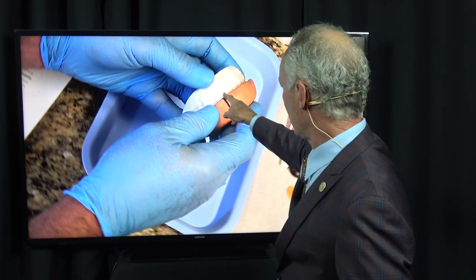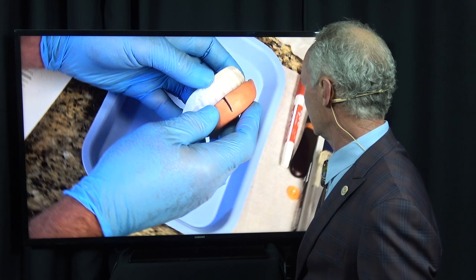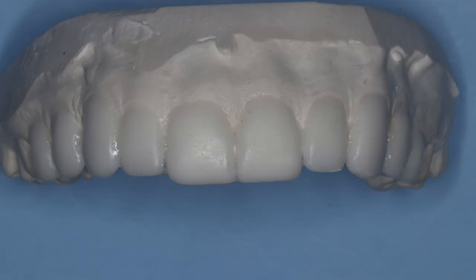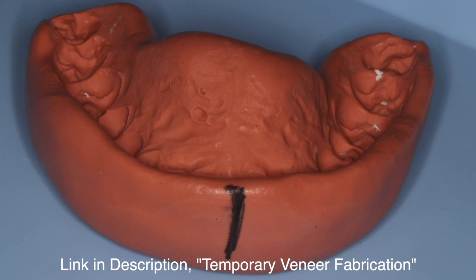So this is the waxed up model, and this is the polyvinyl siloxane matrix fabricated on the waxed up model for the provisional bisacrylate restorations. All right, so here's the wax up again. Watch that video.